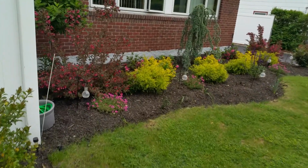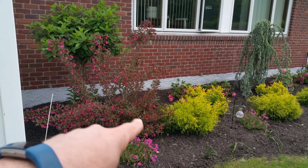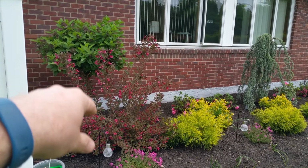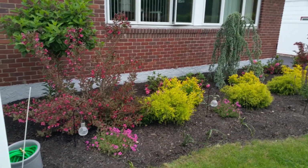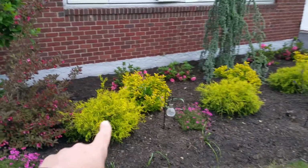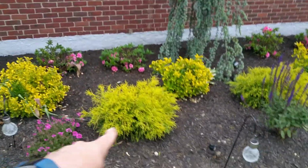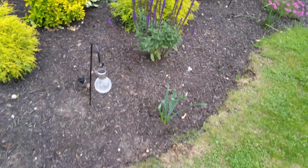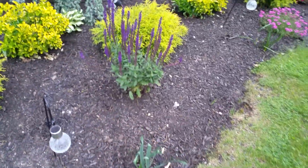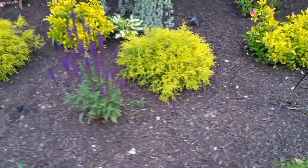Pulled a lot of things in here. We've got some Weigela. There's a hydrangea tree. Silver mops, flowers, some old tulips, more mops, some azaleas with other things scattered in. Nancy bought these globes. They glow different colors and change at night. They're solar. I forget what this is called, but it's a common thing.